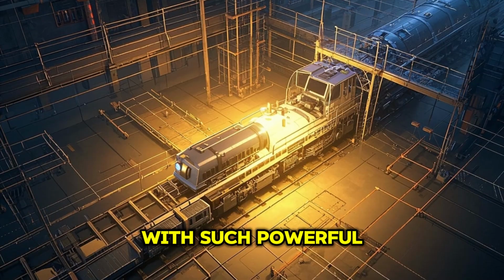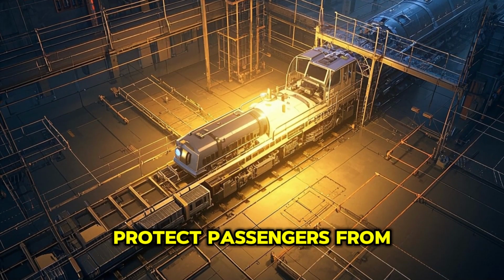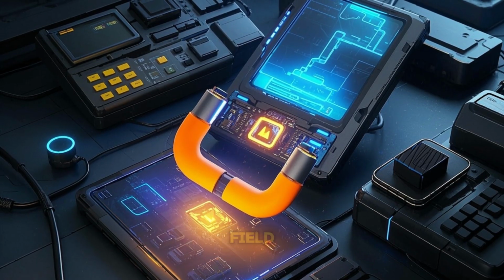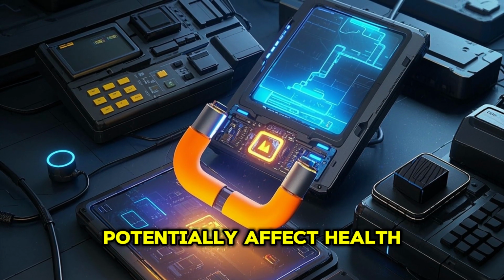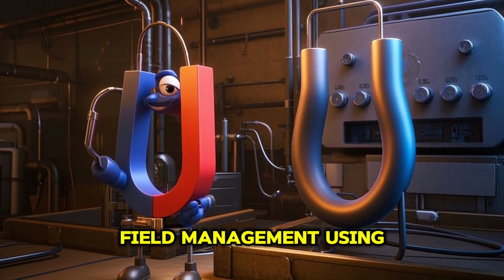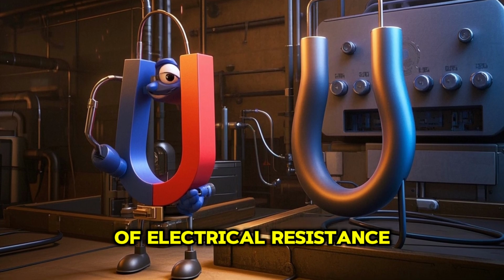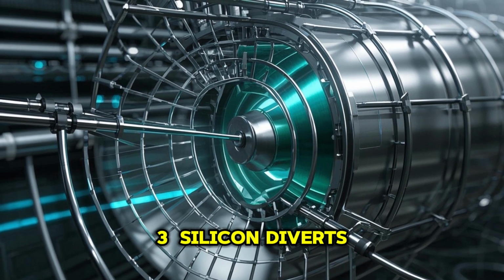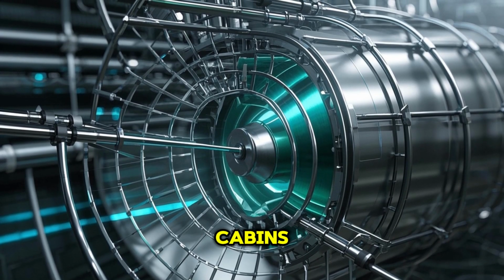Magnetic challenges. Such powerful magnetic fields present a problem: how do engineers protect passengers from their effects? Superconducting magnets generate field strengths that could wreak havoc on electronic devices and potentially affect health. The solution lies in careful magnetic field management using principles of reluctance, the magnetic equivalent of electrical resistance. Specially designed electric steel shielding containing 3% silicon diverts the magnetic field away from passenger cabins.